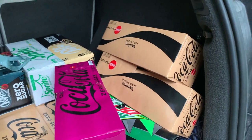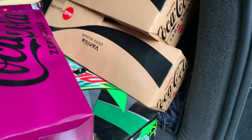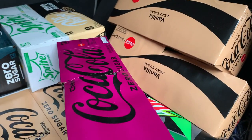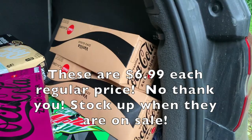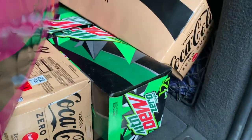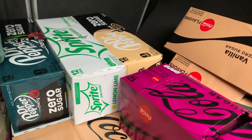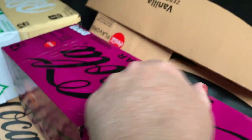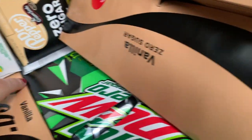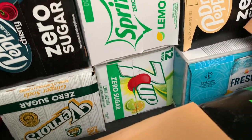All right, the last part of my haul is basically a summer stock up on sodas. These were four 12 packs for $12.88. I got four Vanilla Coke Zero, one Cherry Coke Zero, Mountain Dew Zero, Dr Pepper Cream Soda Zero, Sprite Zero, another Dr Pepper only cherry. I got a Fresca, a Verner's, hang on. Fresca, Verner's, 7-Up, zero sugar.